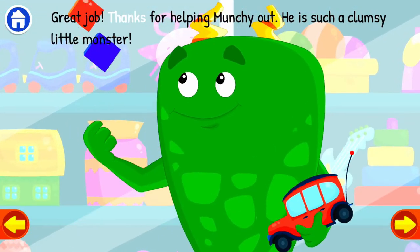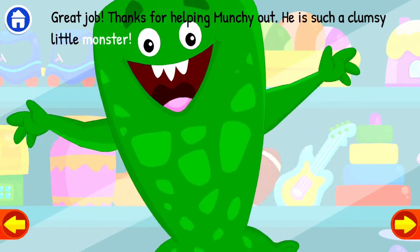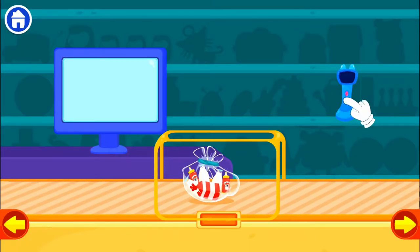Great job! Thanks for helping Munchy out! He is such a clumsy little monster! Drag the scanner over the objects.